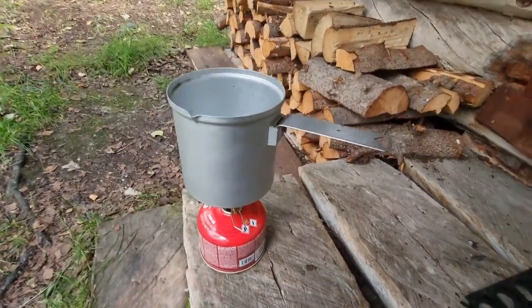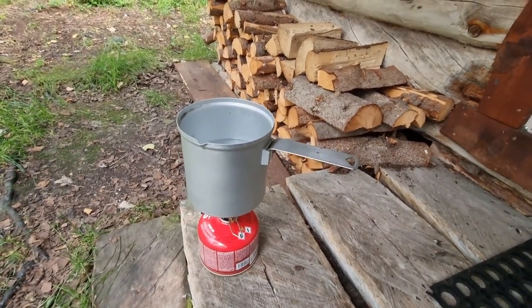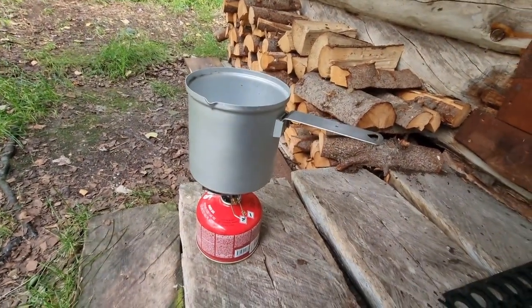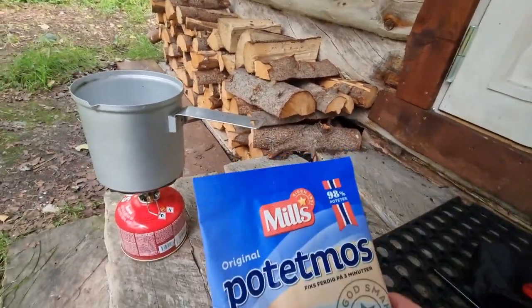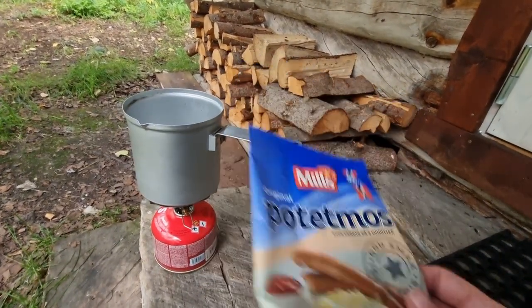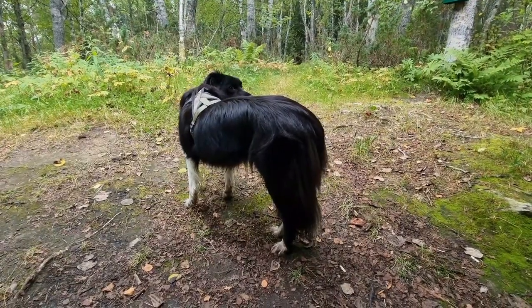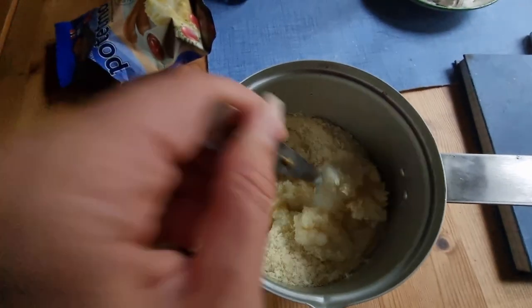So just boiling myself some water. Just the fastest way with gas. And I'm pretty hungry right now. Haven't eaten that much today, so it's going to be good to eat something warm. Yes, mashed potatoes. But it fills you up, it really does. It weighs nothing when you carry it, and you get really full of it. Should be all right.